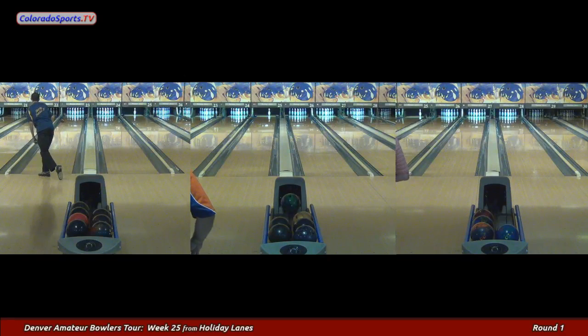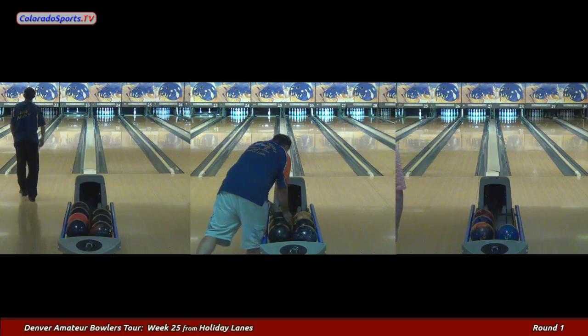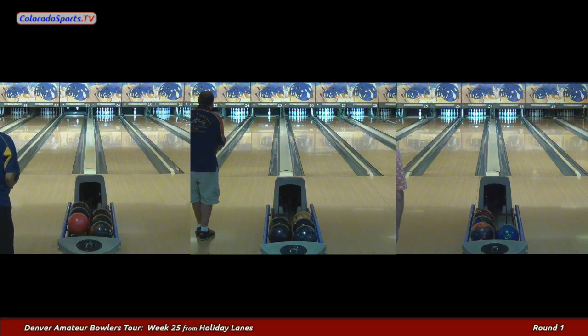Strikes in the 10th. Scratch, 164. Greg's just not getting a good reaction down the lane. He's getting a real hit and miss. Unfortunately, the lefties really had struggled. A brutal look.